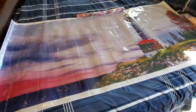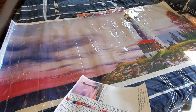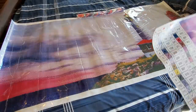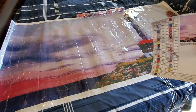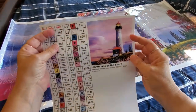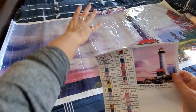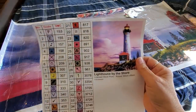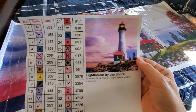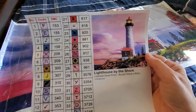All right. It is a licensed stock photo. It is round drill. It's 160 centimeters this way by 80 centimeters across. It's huge. Here is the picture. Now, this is not the whole picture in here. Sorry. This is just the main part. You know, we get to about here on this picture, but it's gorgeous. It's just gorgeous. Lighthouse by the shore.